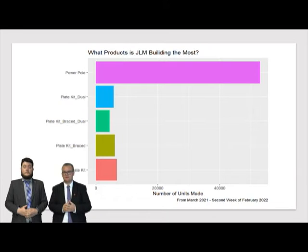This first slide looks at all of the different product types. As we can see here from the image shown on the screen, the power pole is truly the bread and butter of JL Marine. This is the number one product that JL Marine is producing at over 40,000 units from the data collection period. Supported with this are also the plate kits and its different variants, as we know that plate kits are vital to attaching the power pole to the different boats and the engine configurations.